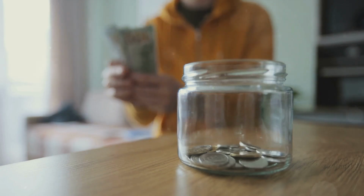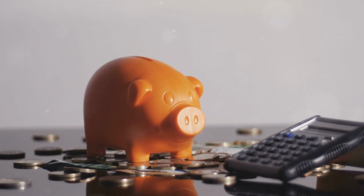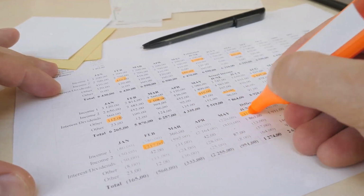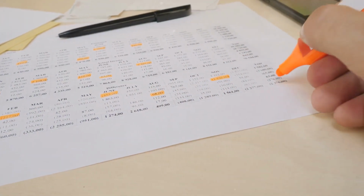But how do you go about building one? Building an emergency fund might seem daunting, but with a systematic approach, it becomes manageable. Let's break it down into manageable steps. Firstly, assess your monthly expenses. Determine how much you spend on necessities like rent, groceries, utilities, and transportation. This will give you a clear picture of your essential outgoings.